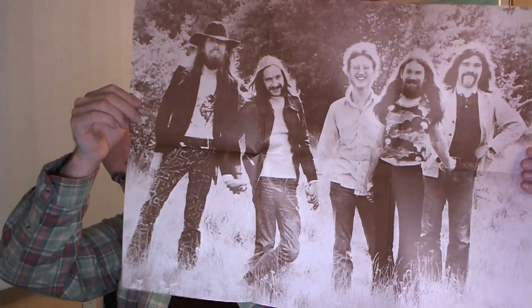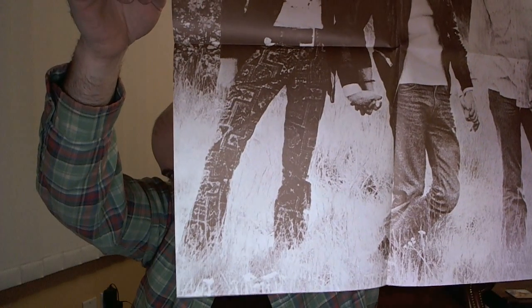This is a poster of the band. Now this isn't the same picture that's on the US cover, but this gentleman here on the far right, or your left, or I don't know where it is to you guys, he's actually wearing the same nasty pants. So there you be, eh? Again, good record, not great record.